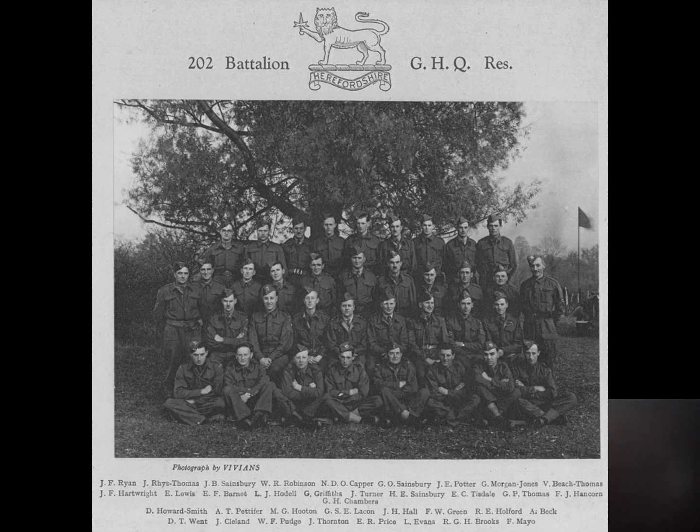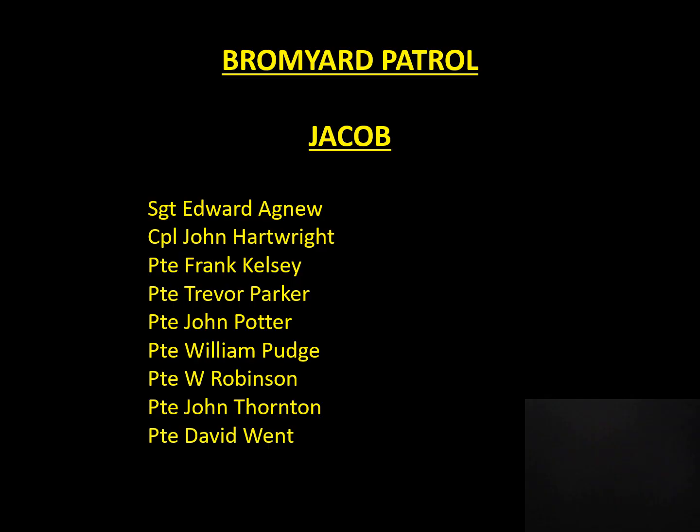There were 7 patrols across Herefordshire, and one of these was based in Bromyard, Jacob Patrol. The known members of Jacob Patrol are named here.